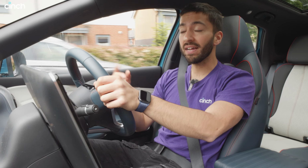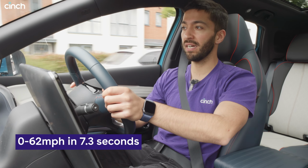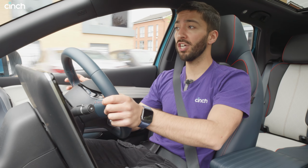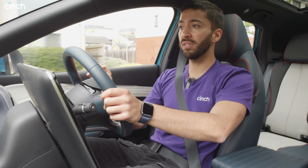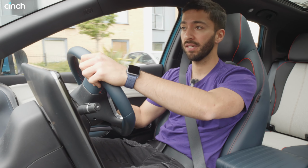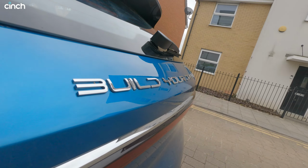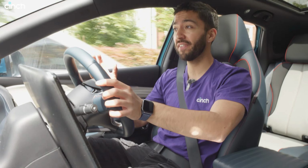And also, it will crack the 0 to 62 mile an hour sprint in 7.3 seconds. It will top out at 99 miles per hour. So it's where it needs to be. And also, if you plug it in, it will charge from about 10 to 80% in about 40 minutes. So all of those numbers are what they need to be for this class. And well, it does actually feel pretty nippy. It's quick off the line. It's front wheel drive, but doesn't have any problem putting the power down, nippy away from the traffic lights.